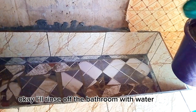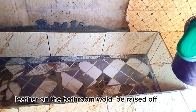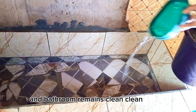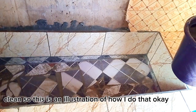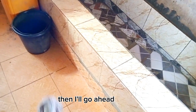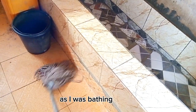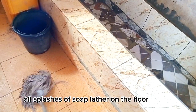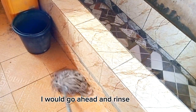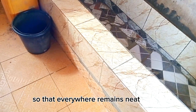Okay, I'll rinse off the bedroom with water so that the soap leather or splashes of soap leather on the bedroom will be rinsed off and the bedroom remains clean. So this is an illustration of how I do that. That is it for the bedroom, and this is the best I can do. Then I'll go ahead and clean the floor in case there are splashes of water as I was bathing or splashes of soap leather on the floor. I'll go ahead and mop the floor so that everywhere remains neat.